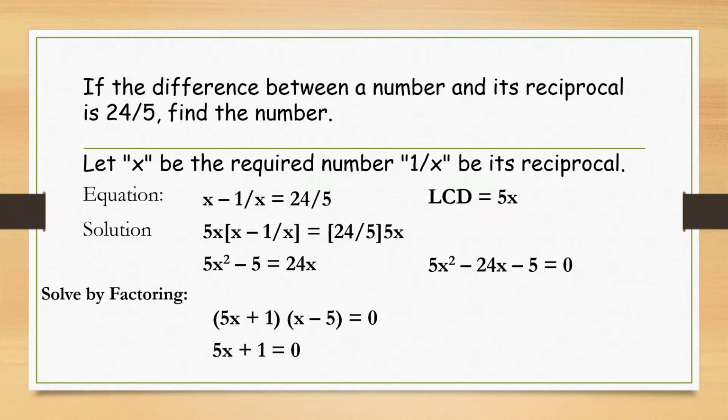So this time we're going to apply the zero factor property, meaning we're going to equate both factors to 0. So the equation becomes 5x plus 1 equals 0 and x minus 5 equals 0. 5x plus 1 equals 0 and x minus 5 equals 0 are both linear equations. So 5x plus 1 equals 0 gives x equals negative 1/5, and x minus 5 equals 0 gives x equals 5.